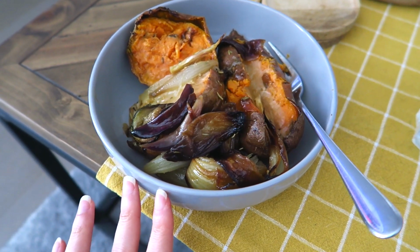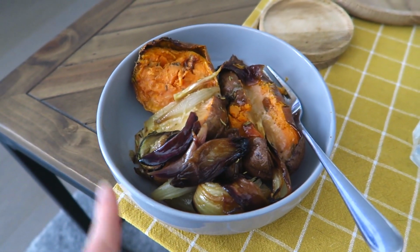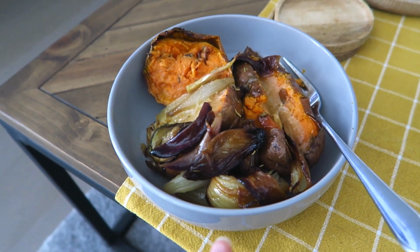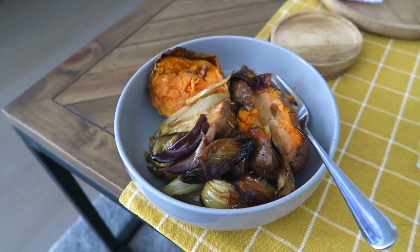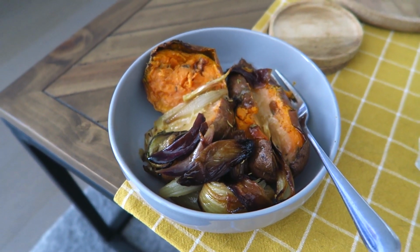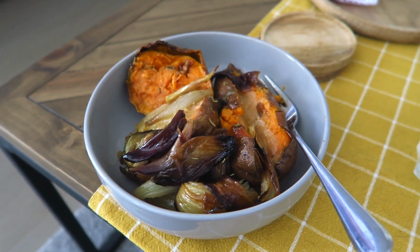And for lunch, you might recognize this even though it looks a bit weird and not the best, but this is the same sweet potato, onion sort of recipe that I had the previous night. I think I've mentioned it before, but we love doing leftovers because then you just have another meal without having to do any more work for it.